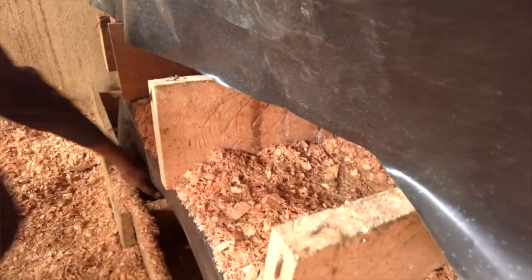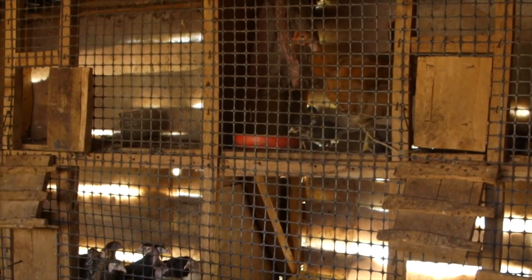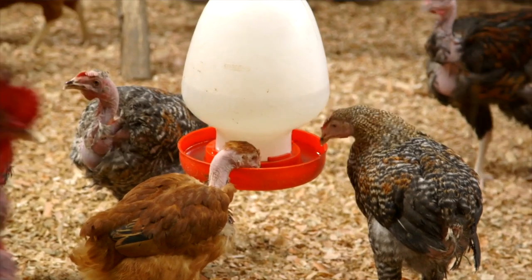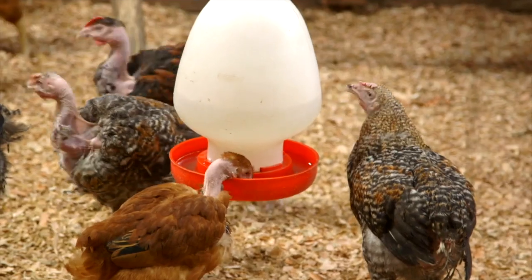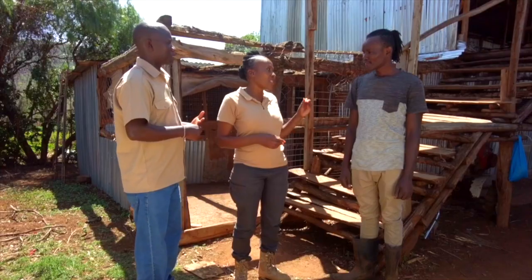Then what I've also noticed is that there is not enough water. The water needs to be available throughout, so that when they are not eating there, they are taking water. That is the character of birds. They eat, they take water. I'm sure you're going to improve on those bits that he said, of course.